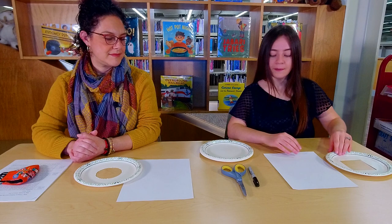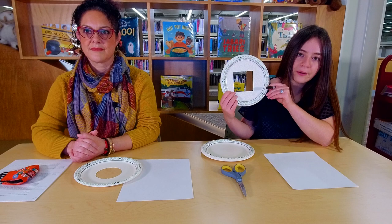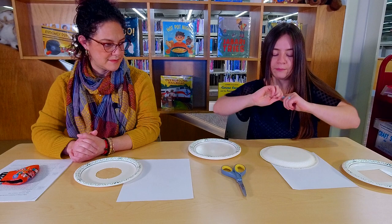So I'm going to show you how to do that. So I have one stencil that's already made. So this one's for a square. And I'm going to make another one for a triangle. So I'm going to take my paper plate and I'm going to draw onto the back a triangle.